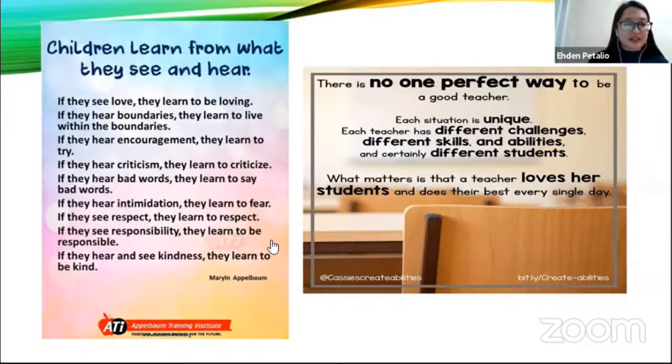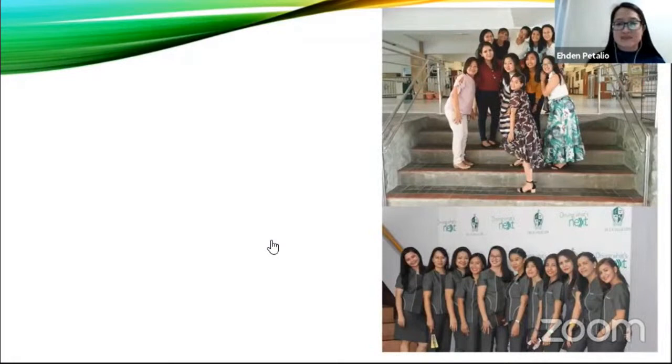But nonetheless, there is no perfect way to be a good teacher because each situation is unique. Each teacher has different challenges, different skills and abilities, and certainly different students. What matters is that a teacher loves her students and does their best every single day. So as preschool teachers, yan po ang mga pictures.